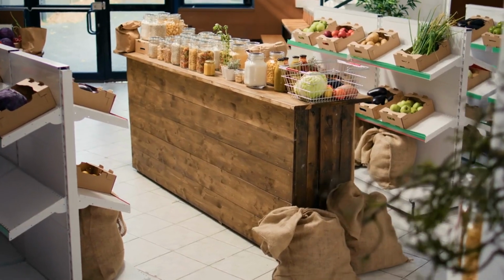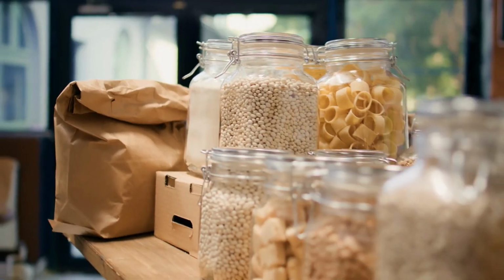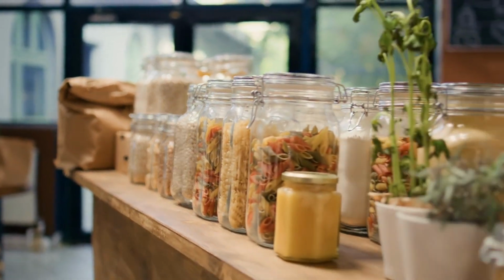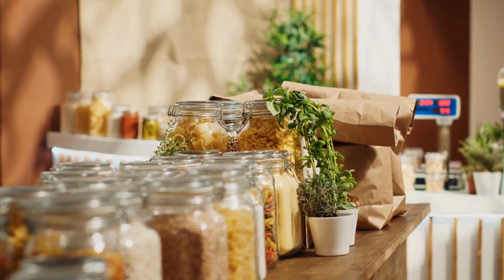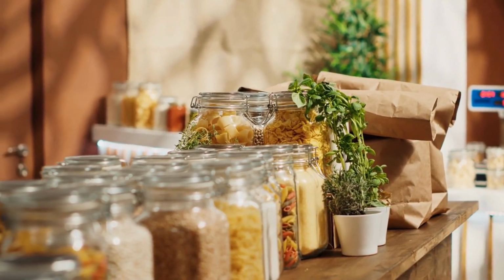Switching to reusable containers for food storage is another simple yet impactful change. Instead of buying plastic sandwich bags or cling wrap, consider using glass jars or reusable silicone bags. You can even save and reuse jars from store-bought food, cutting costs while reducing waste.